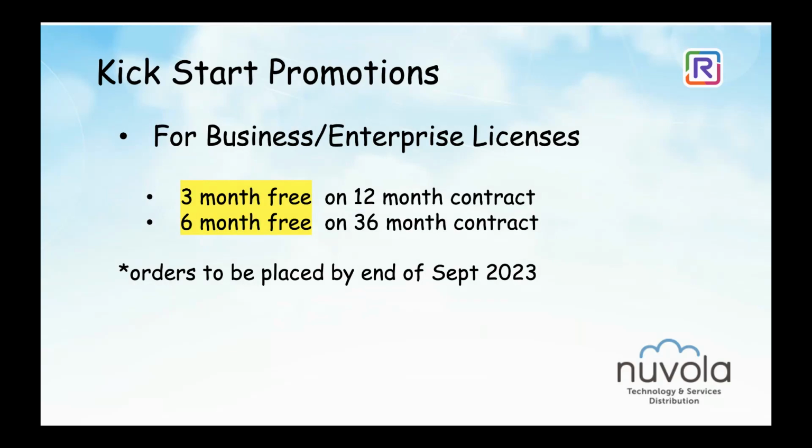And then the other thing, a bit of a kickstart promotion. We've been talking about Rainbow Hub, it's now here. So for business and enterprise licenses, on a 12-month contract, if you place the order before the end of September this year, you'll get 3 months free. And on a 36-month contract, you'll get 6 months free. So quite a nice carrot. It might enable you to win some customers. It might enable you to make some more margin. That is entirely up to you.